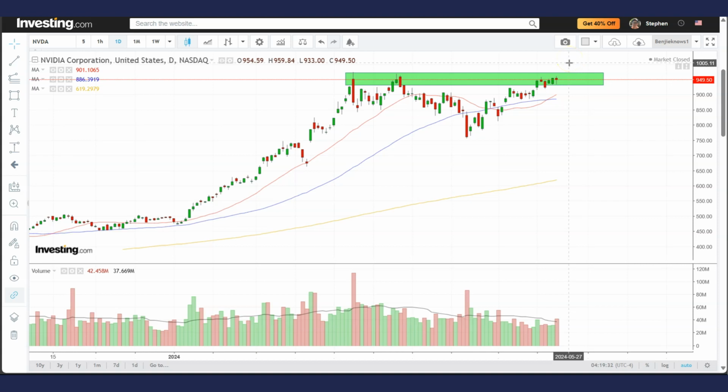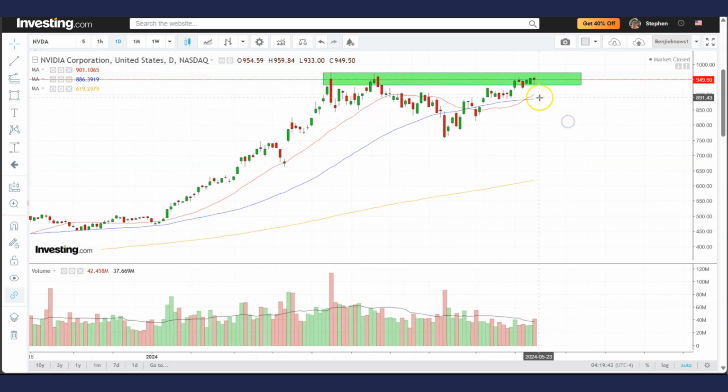And if Nvidia gaps up above 1,000, this is a buy setup where you can put your stop loss around here, and it's going to rise from there because the path of least resistance is upwards, and we already have a bullish cross. So whatever Nvidia does, as long as its support holds, I believe that Nvidia can go up to 1,100, 1,200, or what some analysts say 1,300, no problem.